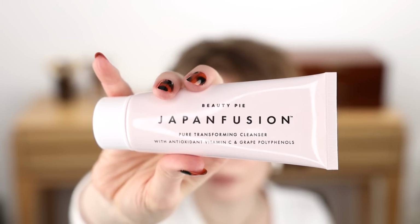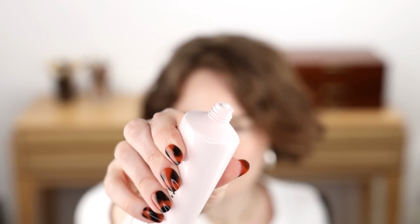But I remember the first couple of times I used it, I was like, oh, it's really nice. It's going to be a nice replacement for the Elemis one, which is about to run out. And it's definitely effective. However, Beauty Pie, which I just realized is a joke because it sounds like cutie pie. I only just figured that out last night.